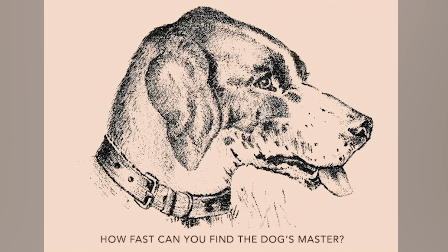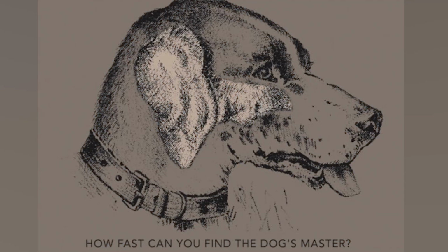So you guys, the dog's master is actually in the dog's face, and it's right there. We're able to see this. He has a hat on, and that's his face. Did you find it, or was it too difficult?